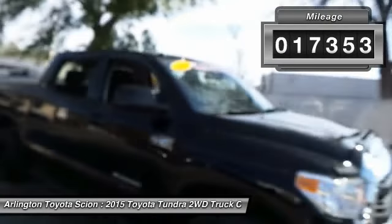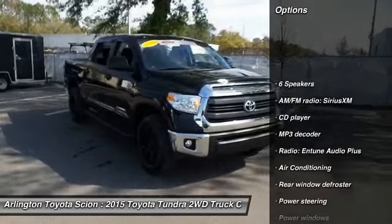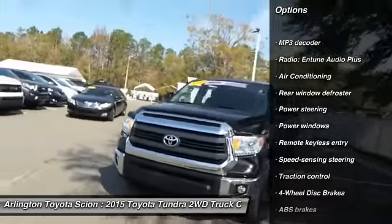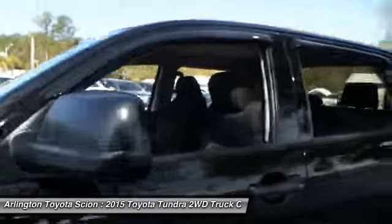Here are some of this vehicle's great options: traction control, air conditioning, dual airbags, power steering, four-wheel disc brakes, center armrest, power windows, rear window defroster, electronic stability control, fog lights.